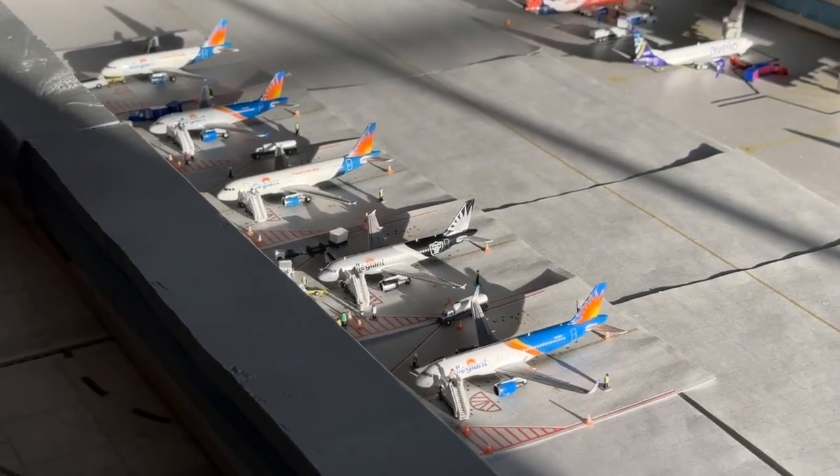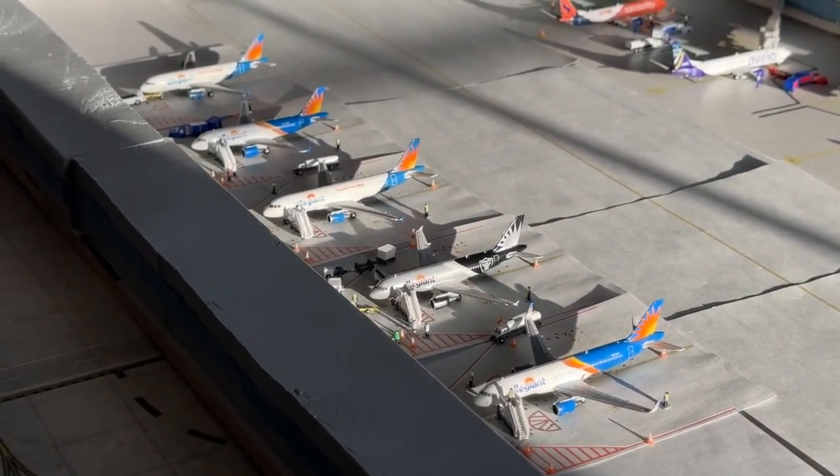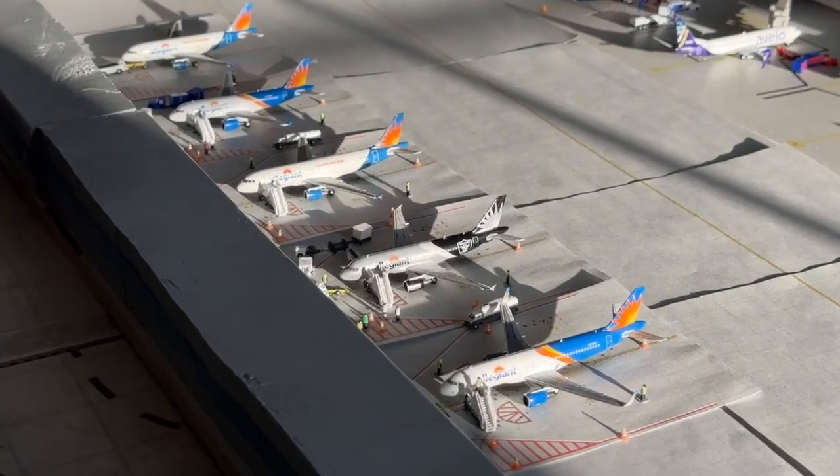Thursday, Friday, Sunday, and Monday are the biggest ones here. And there is quite a bit of Wednesday, Saturday here as well. So there's going to be no shortage of Allegiant air traffic at this airport. So really cool. And I completely forgot to mention the new routes on one of these aircraft.